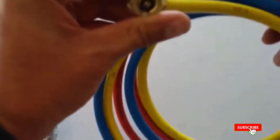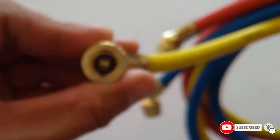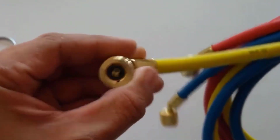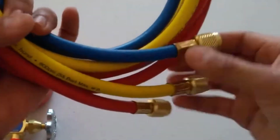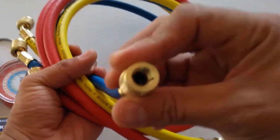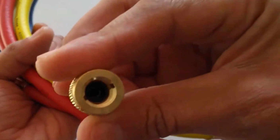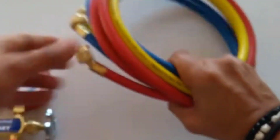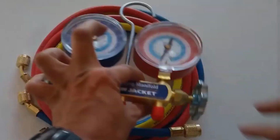In terms of performance, it is great. Very accurate with 1% accuracy. It means that even in critical charge systems, you will get an accurate reading. The Yellow Jacket 42006 is an analog gauge. It is capable of handling 800 psi pressure maximum, and the weight is only 4 pounds. Hose length is 60 inches. Comes with a 1-year craftsmanship and usability warranty.